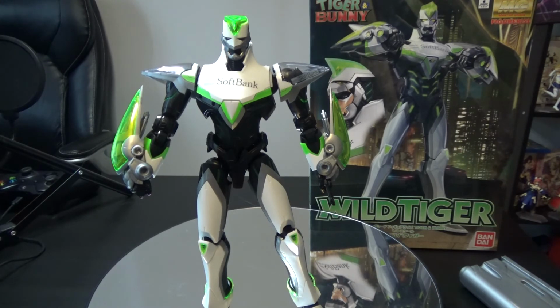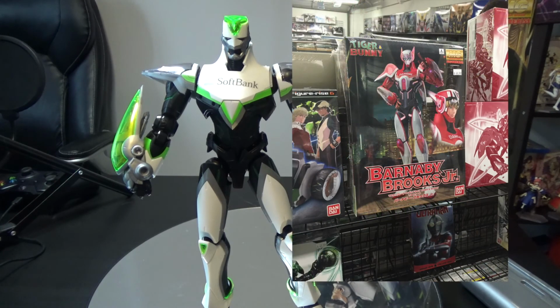Where can you find this guy? So, I don't know. I would imagine they're not that difficult to find. The first time I actually saw one of these was in Florida after we left MetroCon in Tampa, and we went to the USA Gundam store, and they had the Barnaby there, as well as some other kit where it was like both of them and the little motorcycle thing that they ride, which is pretty cool.